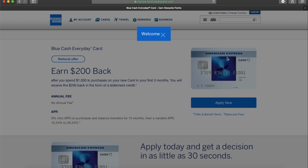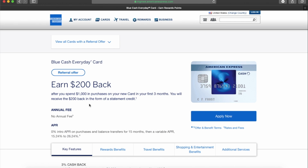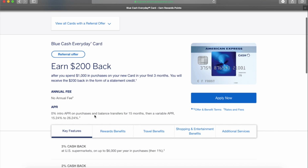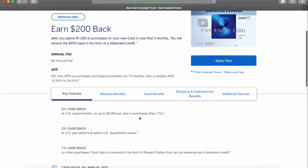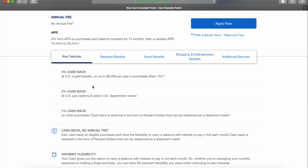So with the American Express, when you use my referral link, you actually earn an additional $200 cash back. The beauty about this card is that it doesn't have any annual fees, and it's 0% for the first 15 months. Then throughout your usage, you get benefits like 3% cash back whenever you do your grocery shopping at US supermarkets, 2% on gas and select department stores, and 1% cash back on any other type of purchases. So basically, you make money as you spend money.